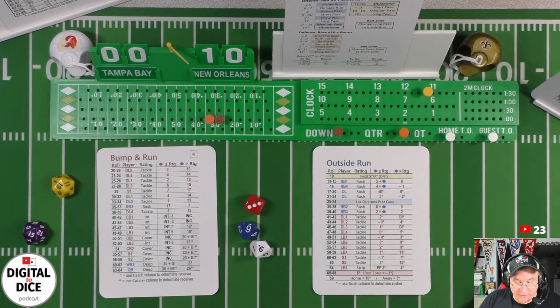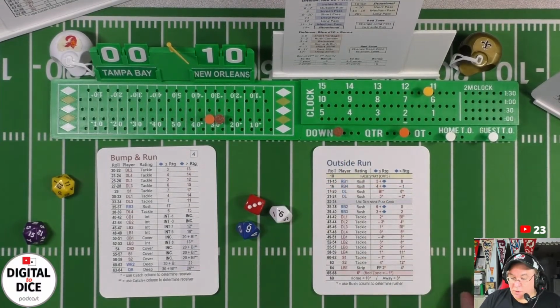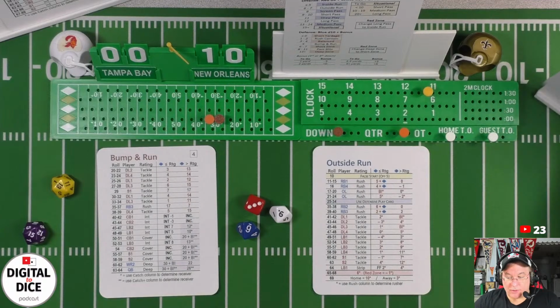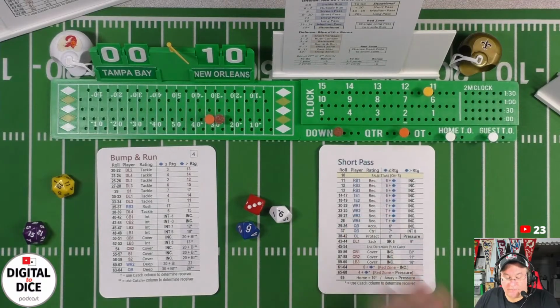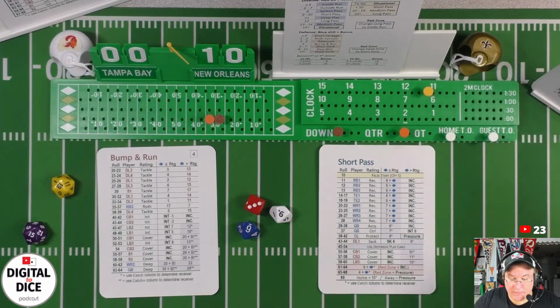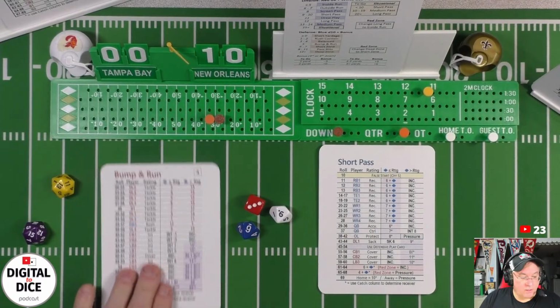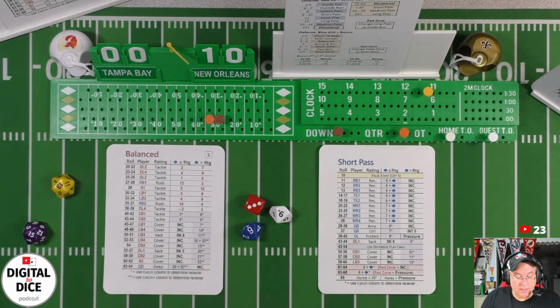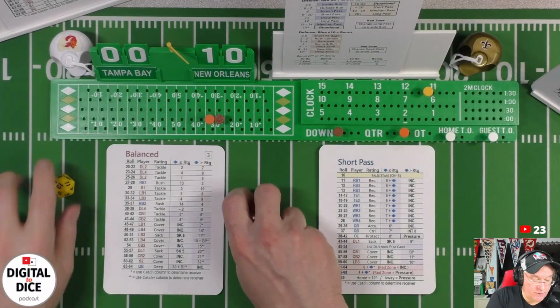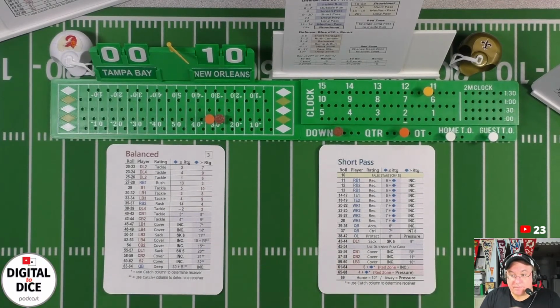First and 5. A 3 and a 9 is 12. Minus 2 is a 10. So they're going to go short pass on first and 5. And over here they're going to go balanced, is what I'm seeing. Alrighty. So short pass and balance for New Orleans.